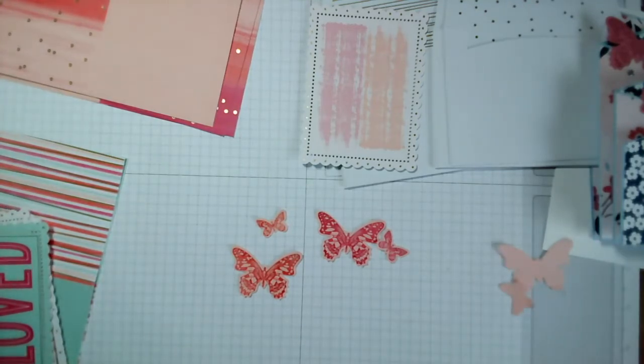Right, let me bring you back. What I didn't show you was the place in the catalogue. So we'll do that shortly, where you can find these cards.